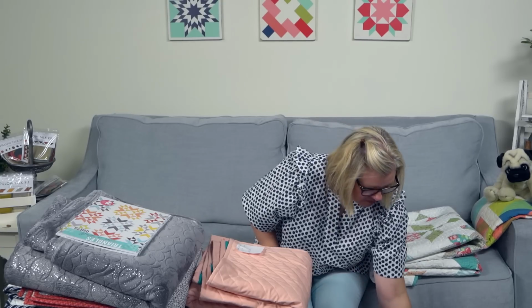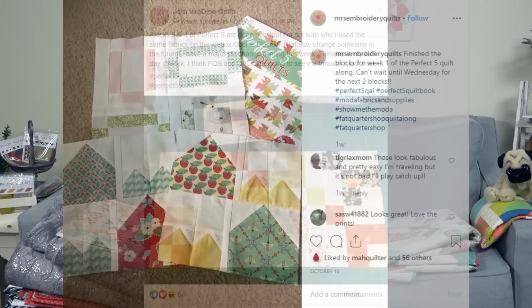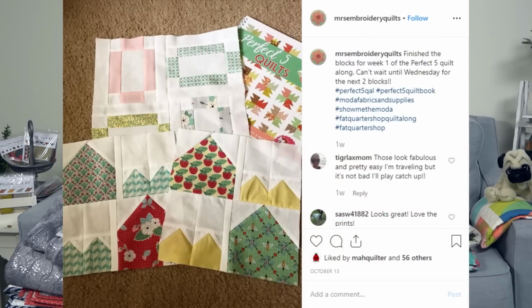And we're going to do some Perfect 5 shout outs. So this is Judy Griffin, and this is blocks 3 and 4 of Perfect 5. Super cute. And we have Mrs. Embroidery Quilts, and this is the week before, week 1, so that's pretty awesome.